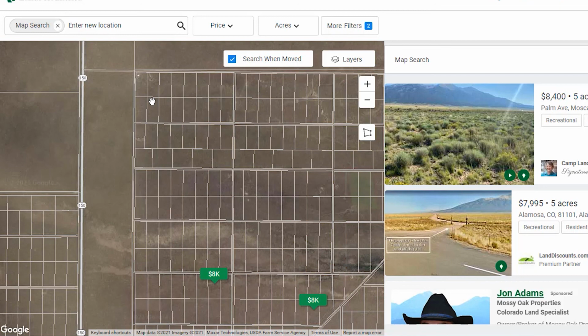So that's pretty much the only difference here when we're comping on the buy side once someone has responded to our letter or we've got a property that we want to check out. You're still looking for that consistency throughout the county. That way you're not super far off. If it's a rural county, obviously if it's a more populated county, you want to get like-minded comps in your area by using this search when moved tool and the mapping feature. Other than that, that's it.